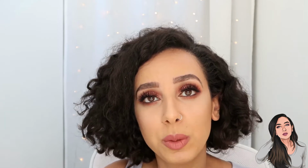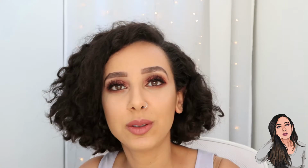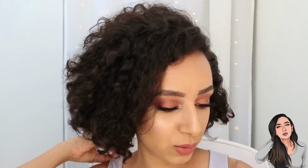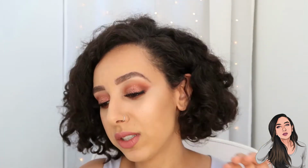A good thing about this foundation is that it doesn't feel that heavy on the face, unlike the Too Faced foundation. So if you wear it in the morning, you don't really feel like something is sitting on your face. Again, this could be used with a beauty blender or any kabuki brush. It works with both very well. But I guess the downside is the price a little bit, since it runs towards a higher price. It's almost $50.